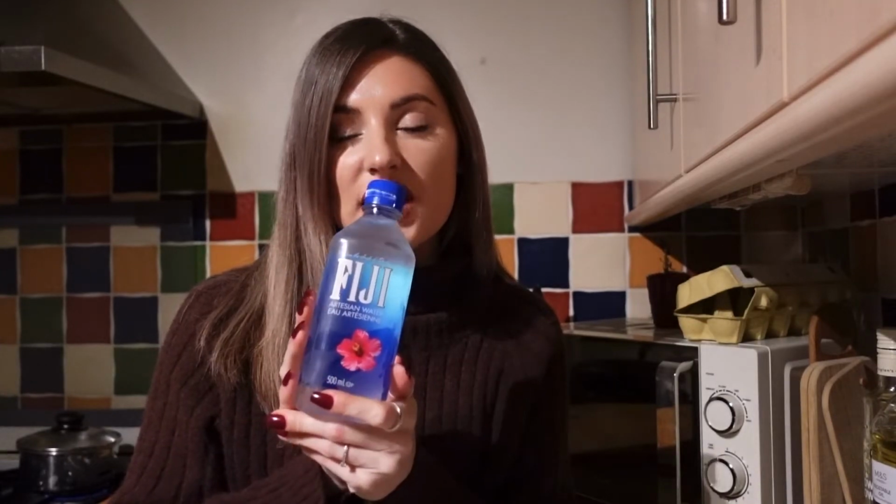Like, I cannot recommend this water enough. It's from Fiji, and when you drink it you feel like you've been transported to Fiji. It honestly tastes so different to other waters. It's so crystal clear and almost smooth. And I know it's weird describing what water tastes like, but I'm not usually a water drinker.